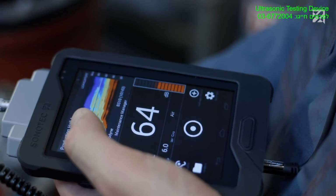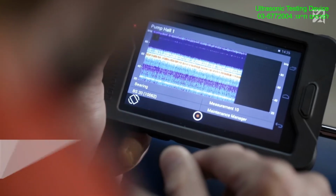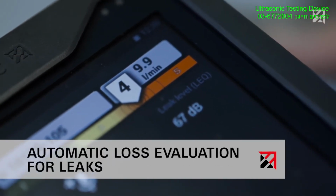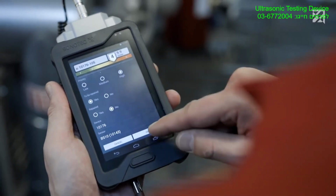A quick look at the touchscreen clearly shows how powerful the Sonophone technology is. The spectrogram shows everything that is happening in the frequency range of between 20 and 100 kilohertz. This is essential for new applications, such as automatic loss evaluation for leaks, a real innovation made in Germany.